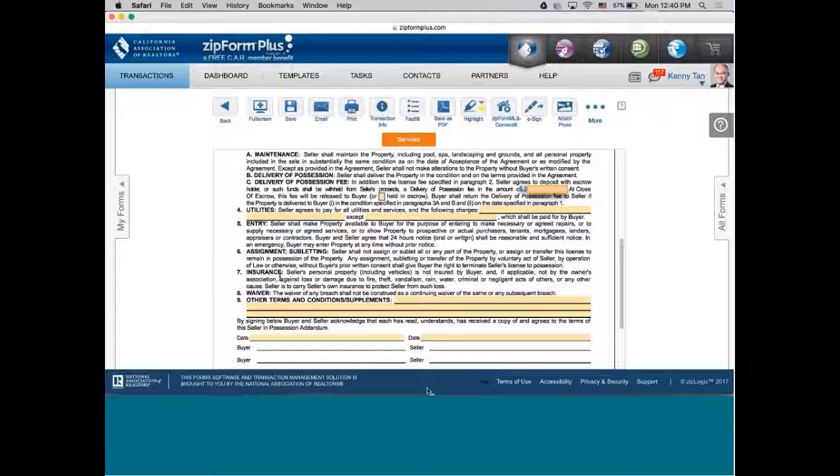And then we want to make sure that the seller gets his own insurance. Remember, the seller is not a tenant. Can you ask the seller to get some kind of policy to cover his own personal property? I'm sure you can. You say seller's personal property is not insured by the buyer, and if applicable, not by the owner's association against loss or damage, right? Seller is to carry seller's own insurance to protect seller from such loss. I don't really know what kind of insurance the seller can get because the seller is technically not a renter, okay? So certainly this is in here.